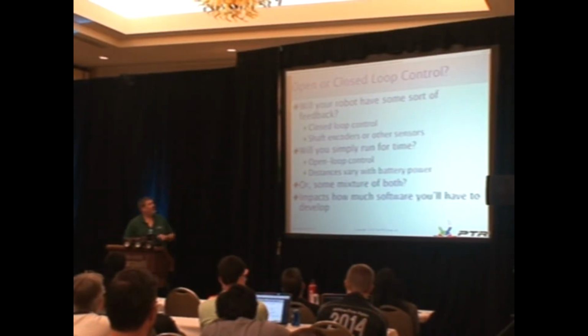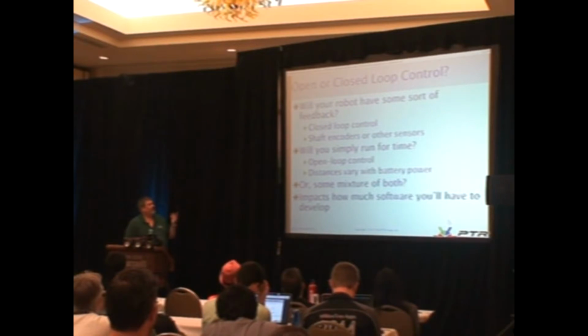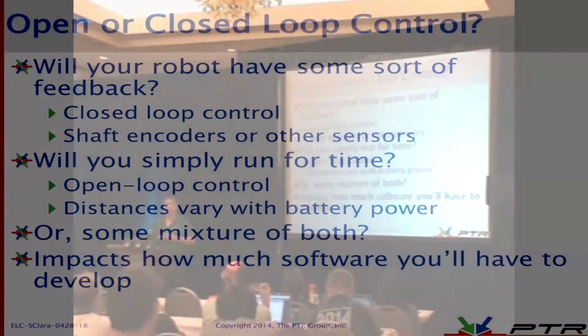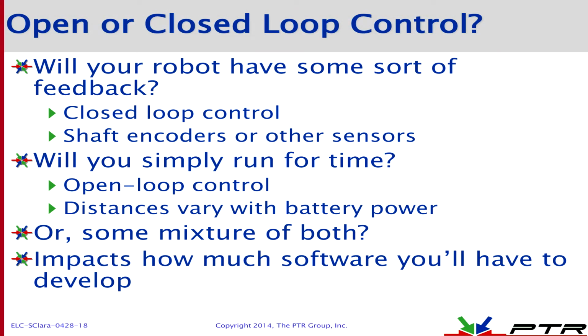Our control system, whether we're open or closed loop, comes down to that thing I was just talking about. Do I have a way of determining the absolute position in time and space of the robot at any one point in time? If I have that, I've got a closed loop control system of some sort in place. And that gives me the repeatability I'm looking for if I want this robot to do something more than once.